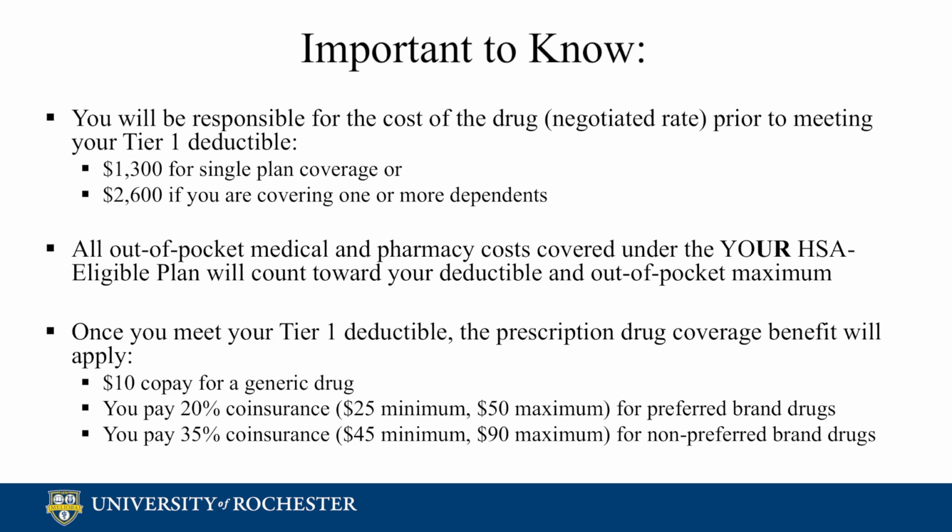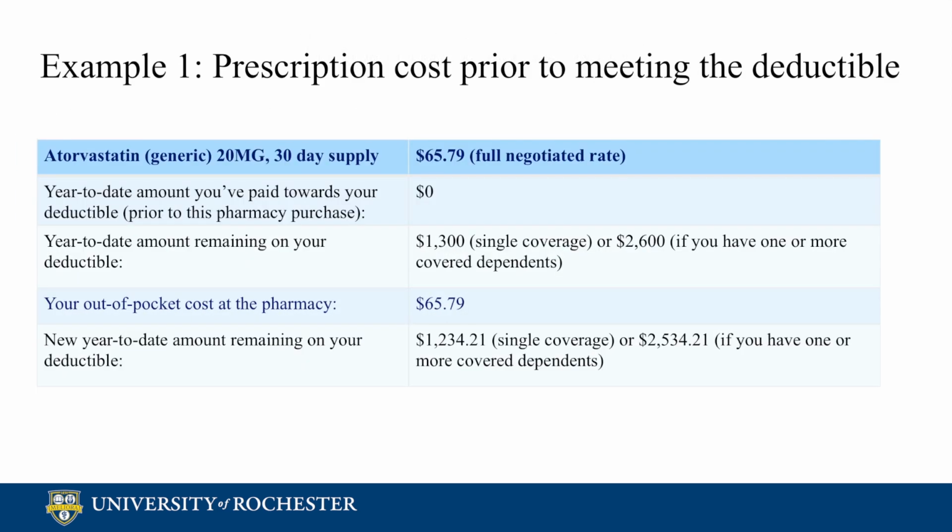Example 1 is a prescription cost prior to meeting the deductible. The drug atorvastatin is a generic drug. The negotiated pharmacy retail rate for a 30-day supply is about $65.79. Assuming you have not had any medical or pharmacy claims to date in 2015, you've paid $0 towards your deductible. Therefore, you have $1,300 remaining on your deductible if you are enrolled with single coverage, or $2,600 remaining on your deductible if you have one or more covered dependents.